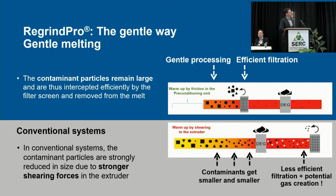And then we have the vent section after the filter. Because what we found is that even through the filtration process, you're raising the temperature through shear, and you're actually creating VOCs in the melt stream. So it's much better to allow those to vent out of the extruder after the filtration and before pelletizing. You end up with a more consistent, less gassy pellet. I apologize for the technical term, but it's a gassy pellet.